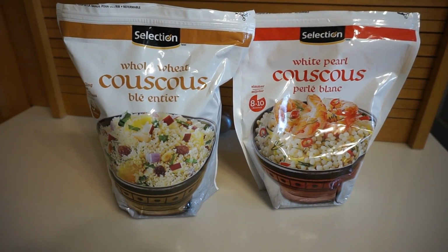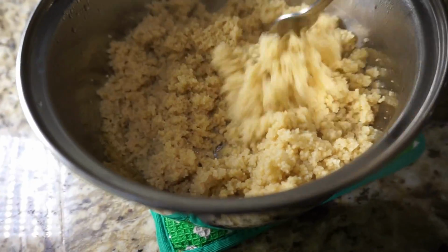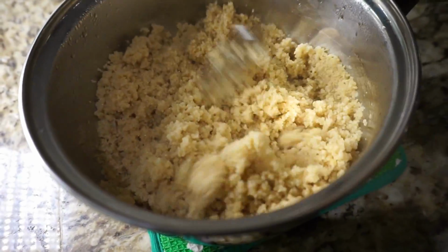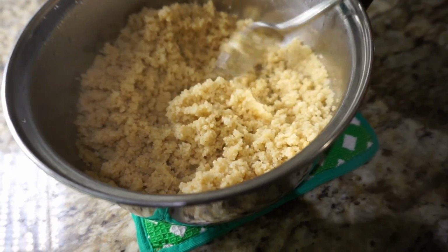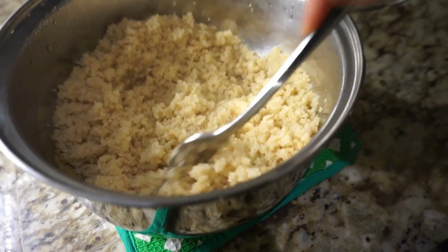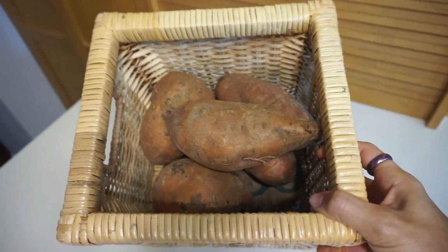So of course we have a lot of fiber in couscous. I love the whole wheat couscous and protein. So pretty much everything that I'm showing you guys is low in fat, high in protein and fiber. But yeah, I mean, whole food plant-based vegan is such an easy way of eating. There is such a variety of options.